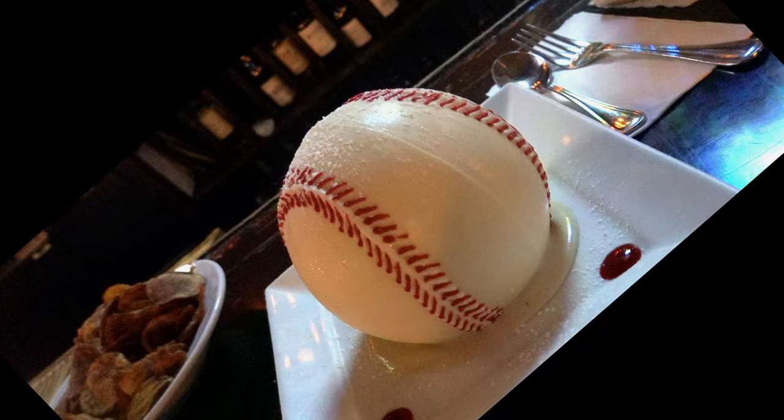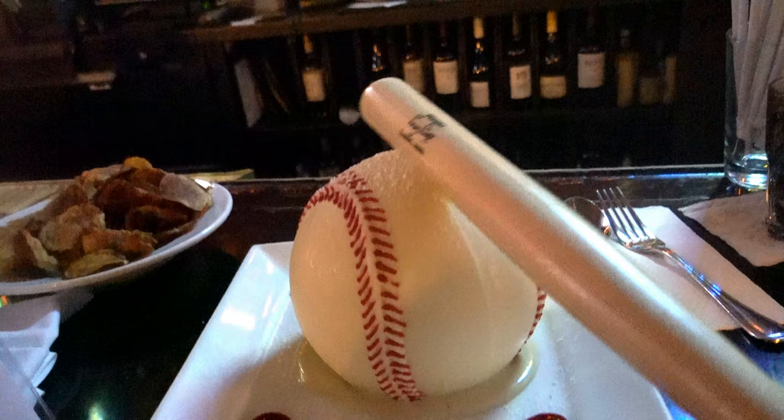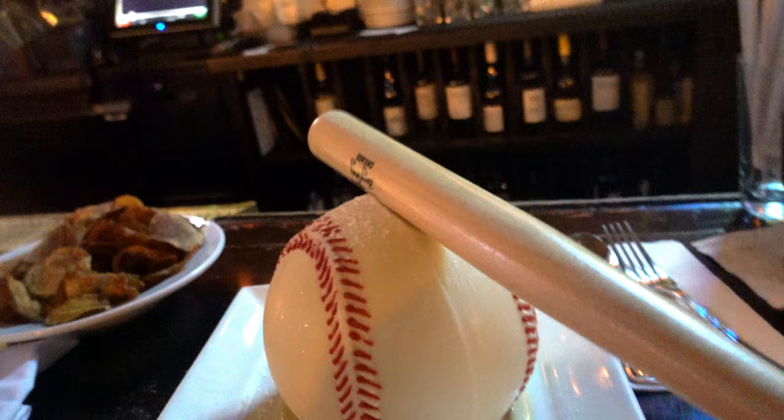And here is the most ridiculous but awesome dessert I have ever ordered in my entire life. Here at Harry Caray's, you get a baseball and a bat. How do you get into this dessert? This is how, right here, you smash it. Harder than what I'm smashing it. Holy cow, you really have to hit it. Whoa. Oh my God. Oh, jeez.